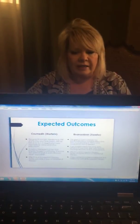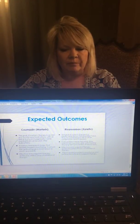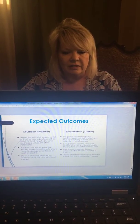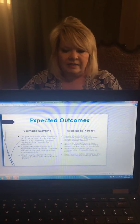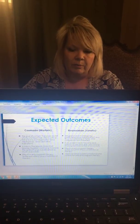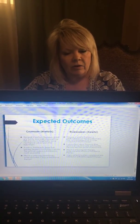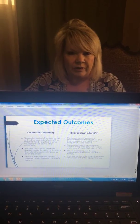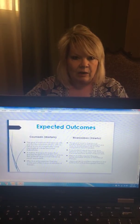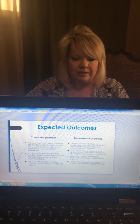Expected outcomes for all anticoagulant therapy related to AFib is, of course, prevention of blood clots and subsequent strokes. Specific outcomes for the two medications include: the goal of warfarin therapy is an INR of 2 to 3 for most indications and 2.5 to 3.5 targeted for some mechanical valves and other indications. There's a narrow therapeutic index, so it requires frequent monitoring to ensure the optimal range is maintained. Effective anticoagulant therapy is achieved within 5 days of initiation of therapy with Coumadin.